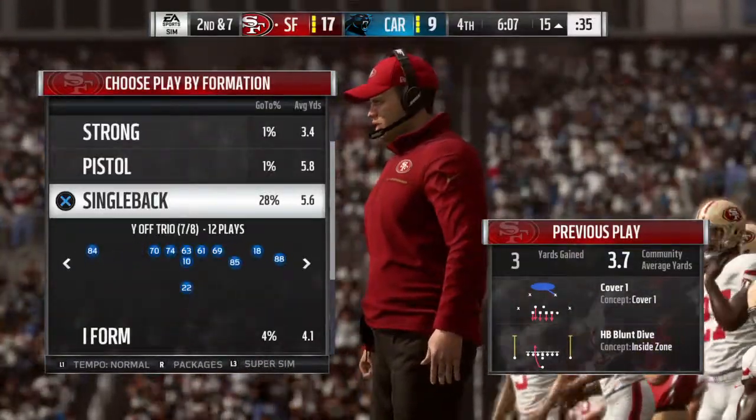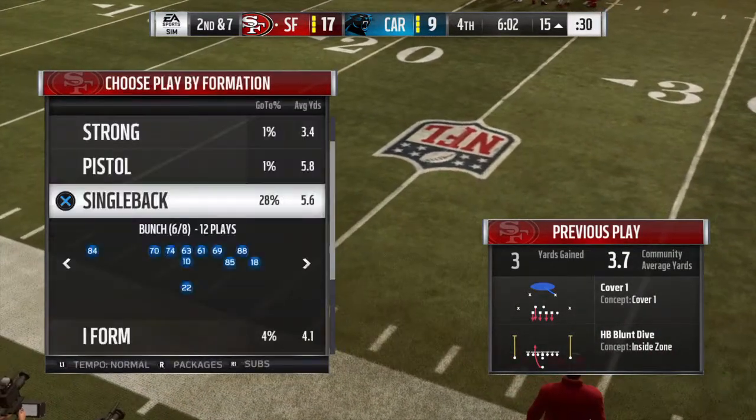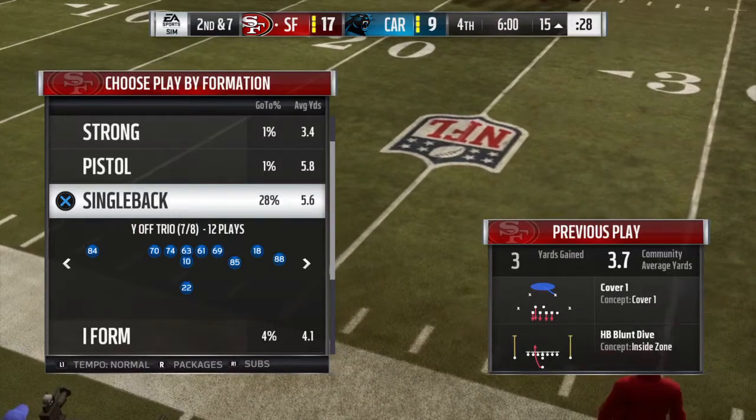They've got to hold them to a field goal attempt or less. Otherwise, this game just might be out of reach. Let's see if they can hunker down and get it done.